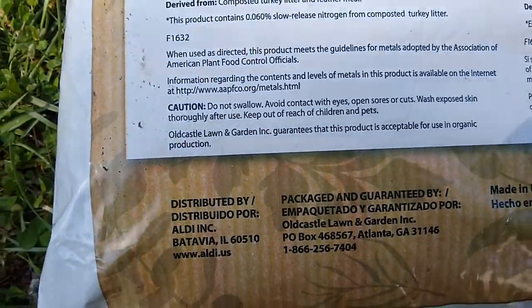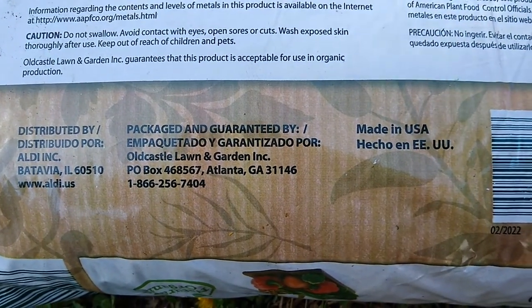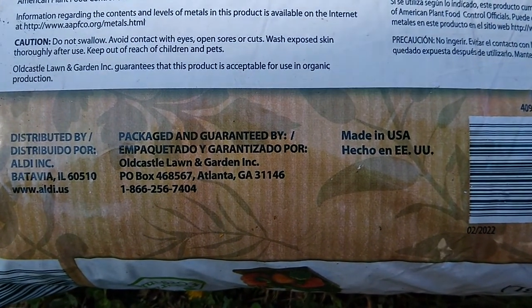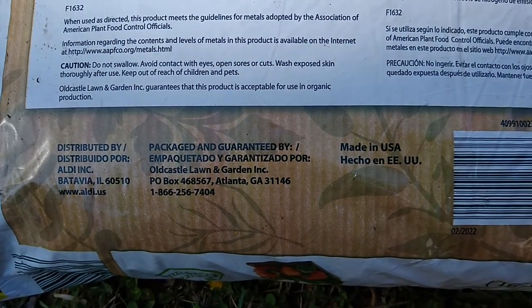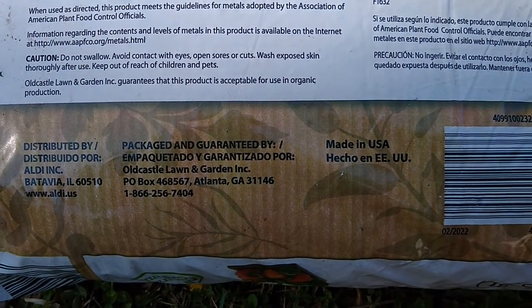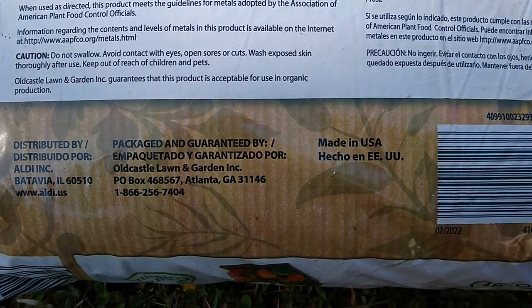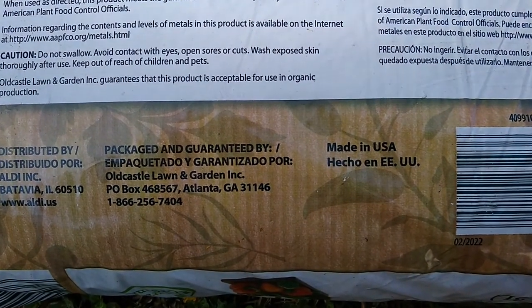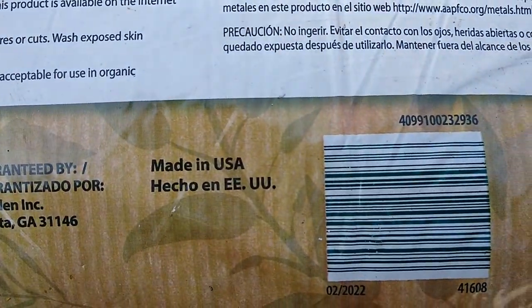This garden soil is packaged by Old Castle Lawn and Garden, which is a common producer of landscaping products and lawn and garden products. In fact, just the other week, I purchased some garden paver bricks from Home Depot that were sold under the Old Castle brand. So this is a brand that is familiar, that you'll see in a lot of major retailers like Lowe's, Home Depot. It's also made in the U.S.